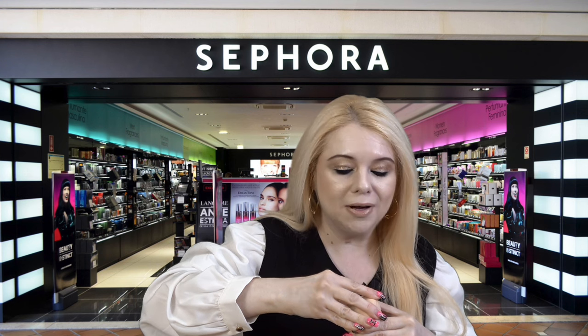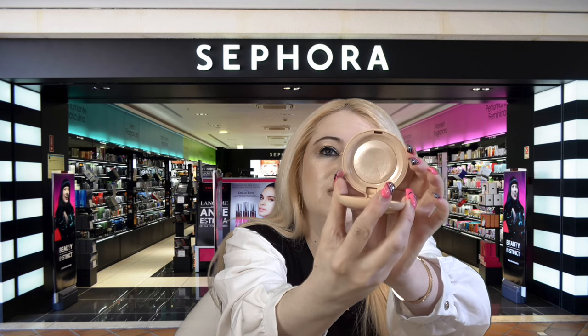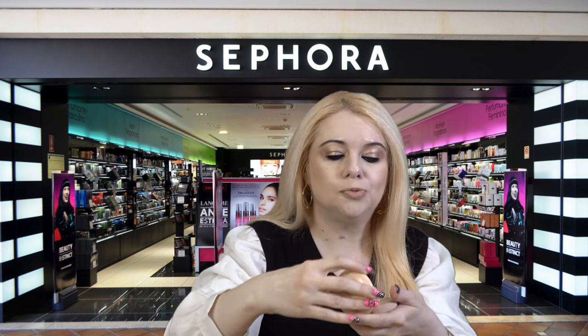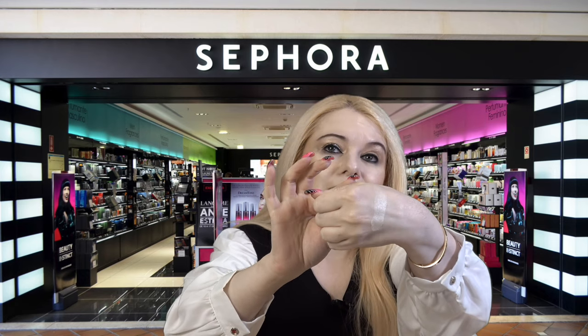beautiful. Enlighten, I think, is my favorite one. If I had to choose one, it has the most beautiful champagne-y gold shade. It is so, so pretty. Let me swatch it. It is so silky smooth. It swatches like a dream. It looks beautiful on the skin. I mean, look at that highlight. How beautiful is that, right?